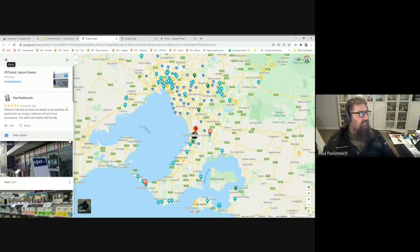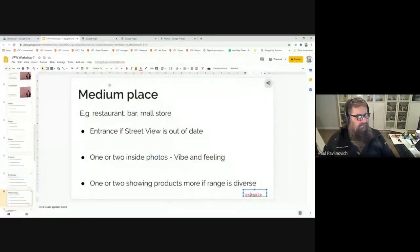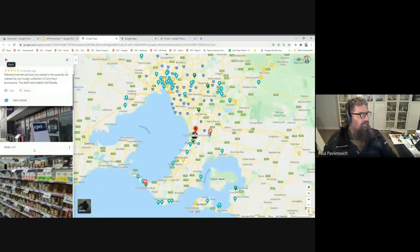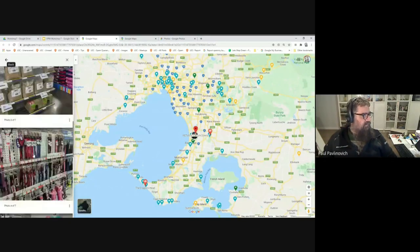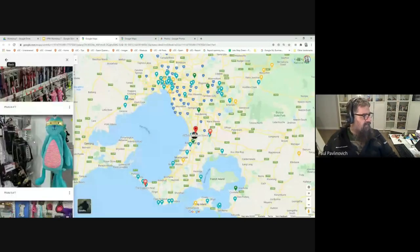So the next one is a medium-sized place where I suggest that you do, again, an entrance, one or two inside photos that give you the vibe or the feeling of the place, and one or two showing products. More is okay if their range of products is diverse. This place that I chose is called Pet Stock, and they have a lot of different kinds of pet foods and pet supplies. So I was comfortable putting 7 photos up here. It's interesting that the dog leashes have 4,700 views. That's just kind of weird, but that's okay.